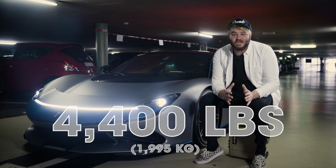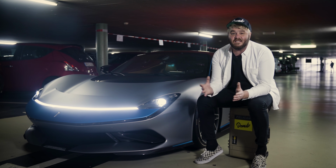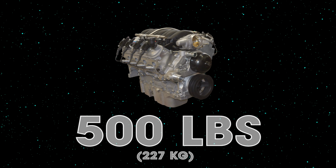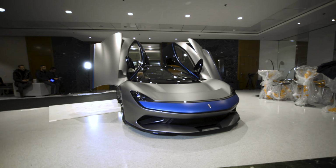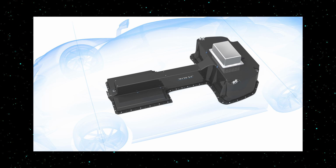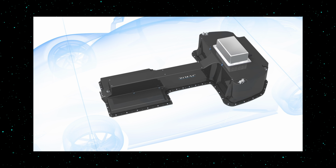In a lot of gas cars, the weight of the engine has to be considered when designing the car. V8s weigh in around 500 pounds. The battery in this car tips the scale at almost 3 times that. But because they can spread it out, Pininfarina uses those 1,500 pounds to improve weight distribution and handling.